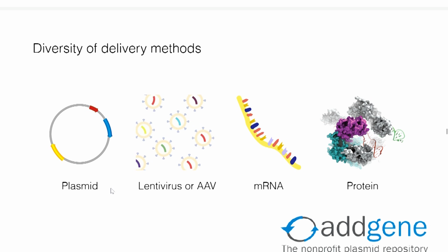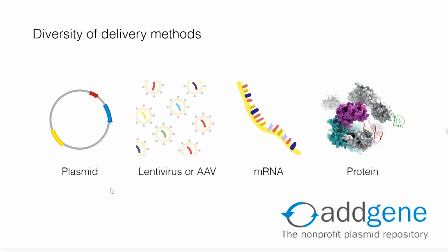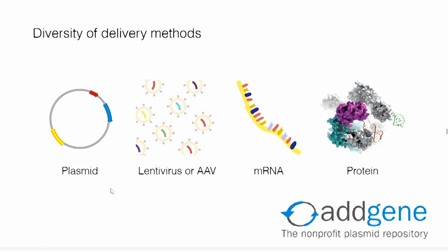Usually, I think RNP is used most often for just creating knockout mutations in the cell. In this case, this is much more efficacious than using a plasmid because you're not delivering exogenous DNA that could be, for example, toxic to the cell. For the first two options, plasmid and viral vectors, there's a lot of different great options on AdGene, and you can find lots of different configurations of vectors with all sorts of tags and things on them.